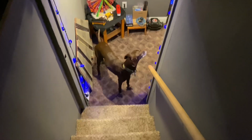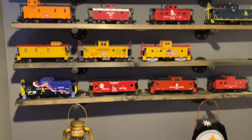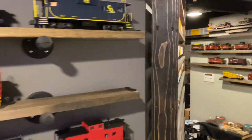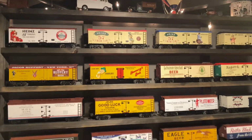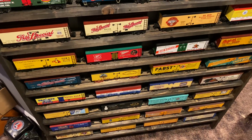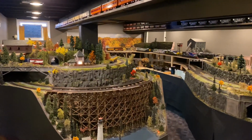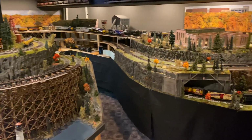Oh, we just got to Chuck's. It's coming down into the train cave. He has some pretty awesome shelving here. Check out this reefer collection, guys. Wow. And here it is. This is a gorgeous layout.